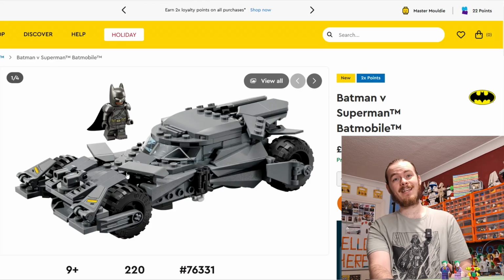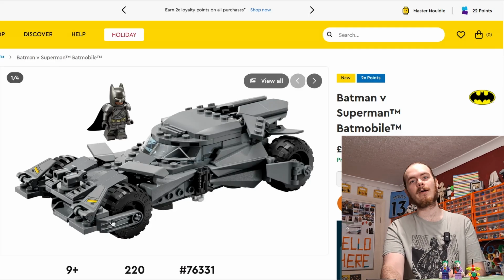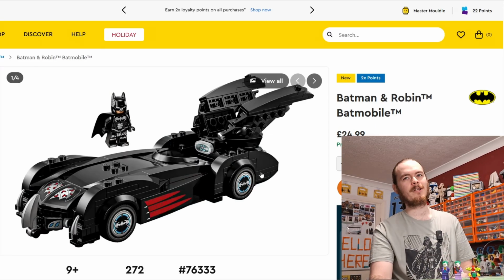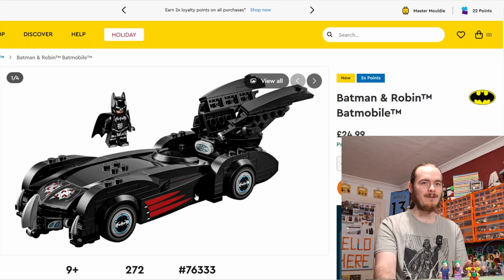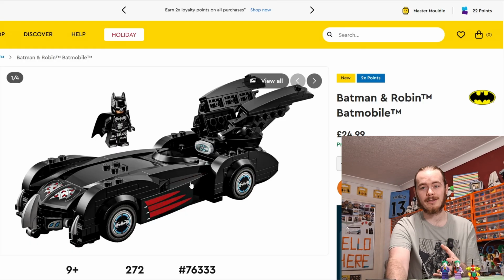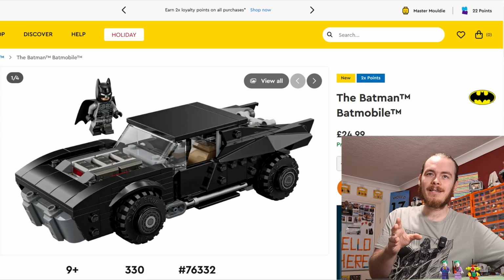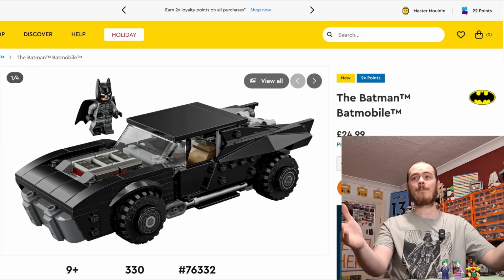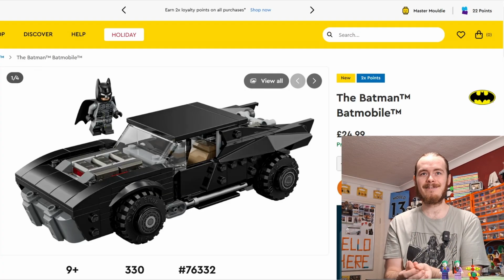But I've also seen a lot of love for the Batman v Superman tumbler. I think the way they've used the bike wheels at the front and not built a bike is superb. Don't really know too much about the Batman and Robin Batmobile, but having the stickers, maybe the odd printed element on the side, just to add that extra detail you're not going to build at this scale, is a welcome addition, if you ask me. So with all 3 of these Batmobiles not coming with an extra figure, the Batman Batmobile actually came with a Penguin minifigure.